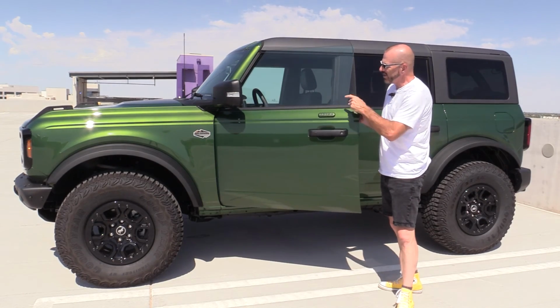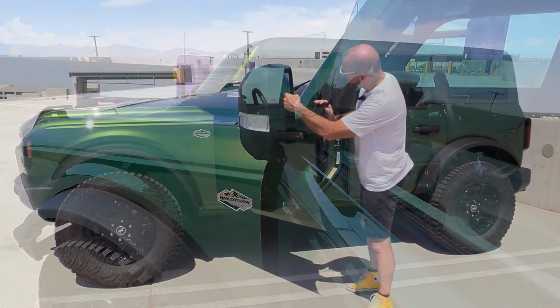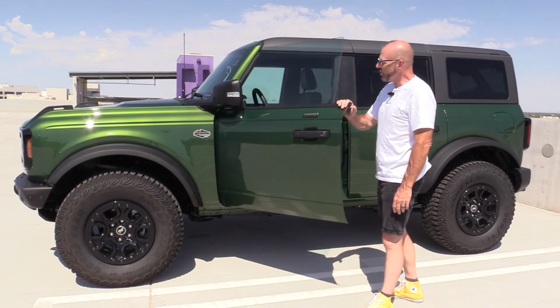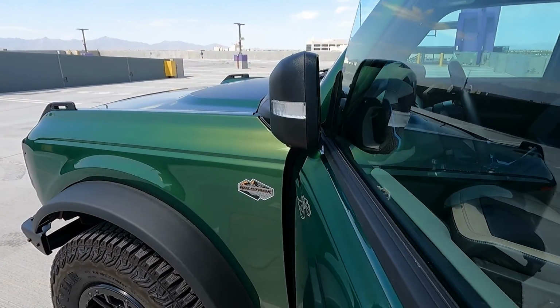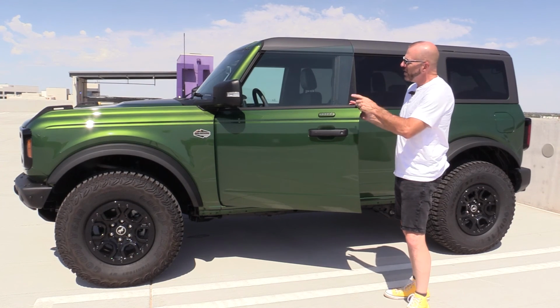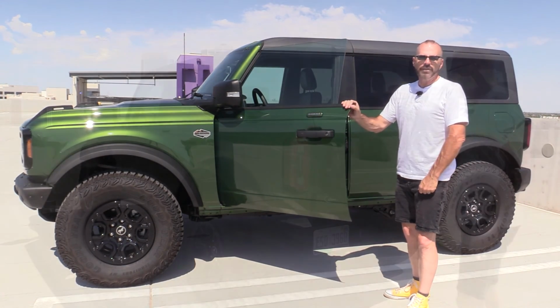Now, the other cool little detail that I've always thought was pretty interesting with the Broncos, you notice how this door opens right up, that glass gets right up to that fixed mirror right there. Just kind of an interesting design, the way they did that, but it works. The door never opens all the way into that mirror, and the reason why is because these doors do come off. And we have another video showing how they come off and how easy that is. But that way the mirror is always there, even when this door is off.